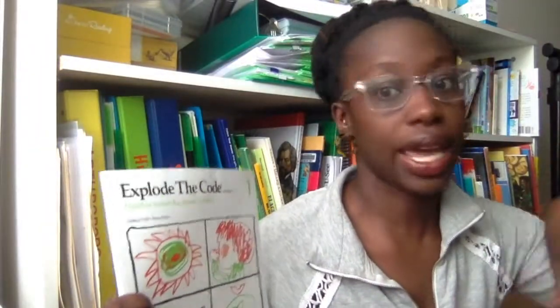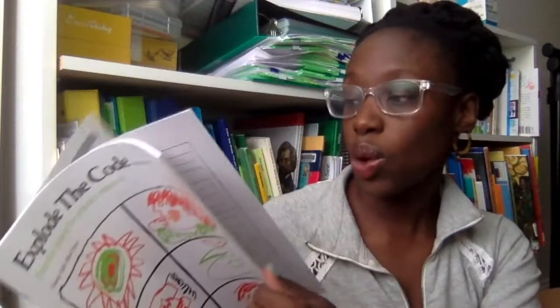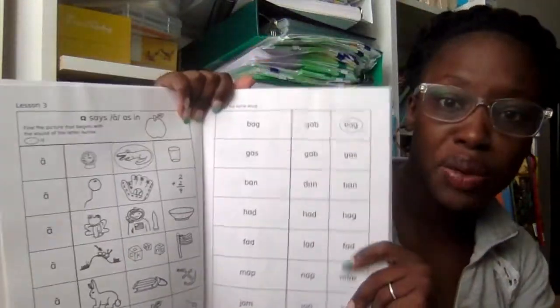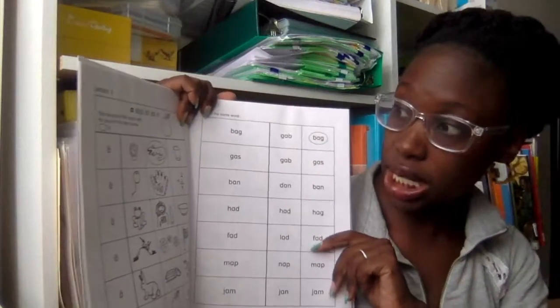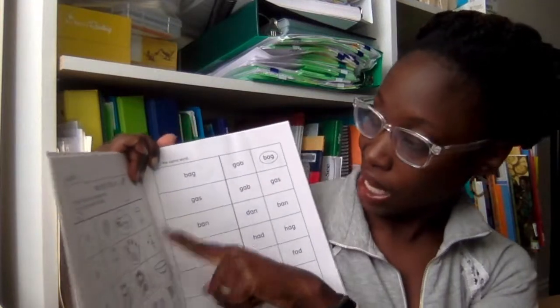And this is, again, in no particular order. I'm literally yanking it out of the box. Explode the Code 1 for Jude. We love Explode the Code. For those of you who aren't familiar with this, this is phonics. So here we're working with the short A.